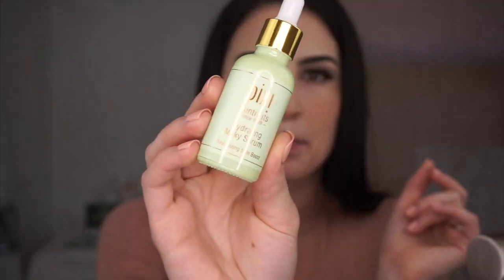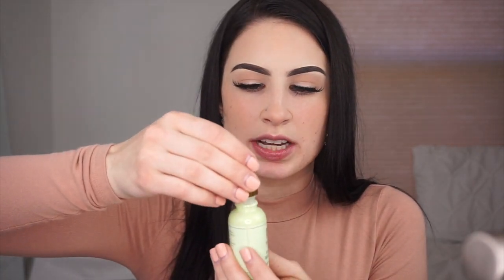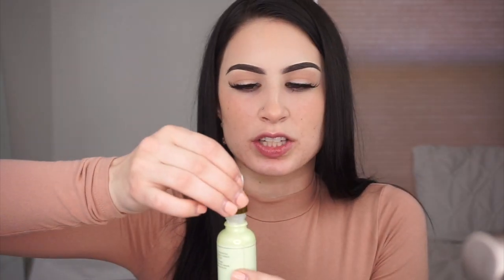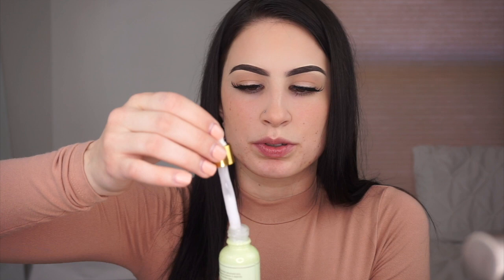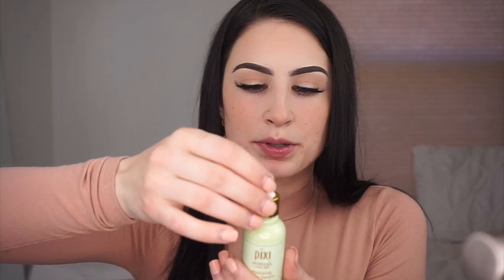So today I'm going to use the Pixi Hydrating Milky Serum. I really like this stuff. I just thought it was like a cute little bottle and I needed a moisturizer. You guys, I cannot talk. I needed a moisturizer, so I just bought this one. I just think it's really cute and it works really well. It says it's a revitalizing skin boost. It says with rosehip oil and vitamin C, which I really like vitamin C in my skincare.